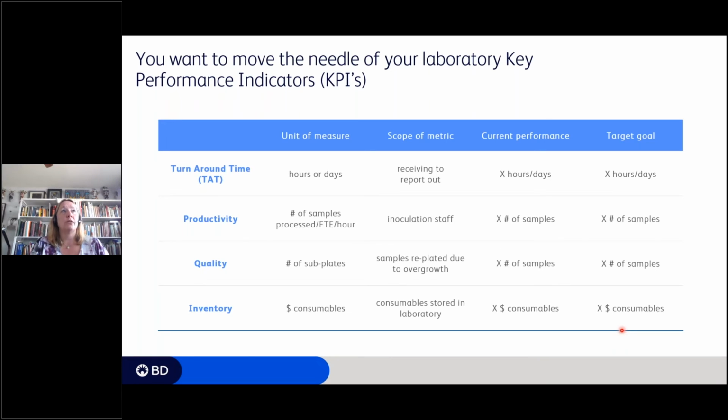We want to have a scope of the metric, so it could be sample receiving to reporting out results. You always measure current performance and target goal. For productivity, in laboratories, it's not uncommon to look at the number of samples processed per FTE per hour. And you can have as a scope either the entire workforce, or like we did here, just the inoculation staff, and then you have a different metric for processing or a different metric for running additional testing.